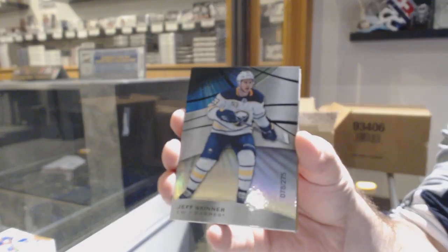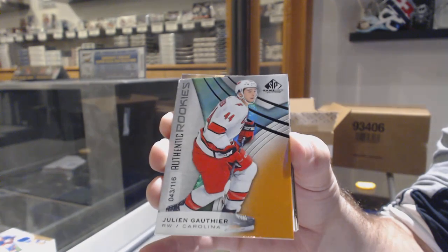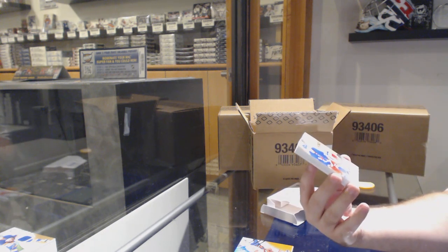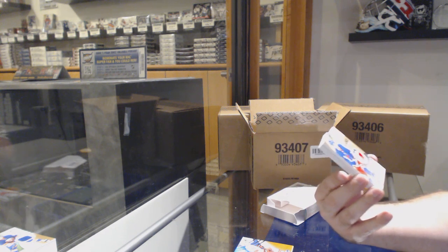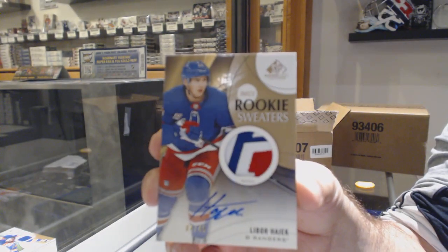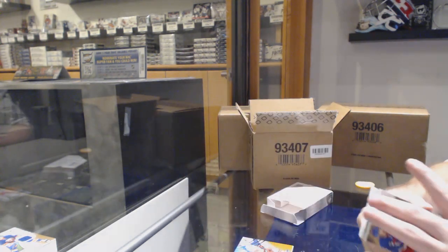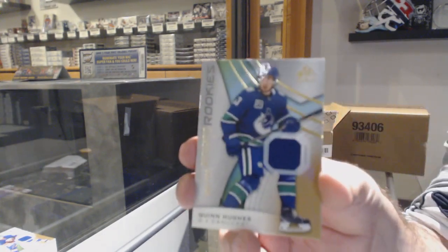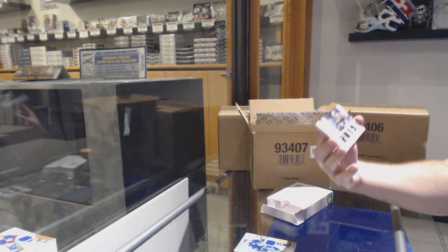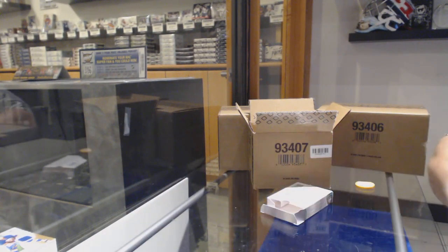We've got a rainbow Jeff Skinner /$275. Orange rookie rainbow /116, Julien Gauthier. That's a nice one. An inked rookie sweaters patch auto number /49, Libor Hajek. Number /49. Inked rookie sweaters, patch auto. Nice patch there, too. We've got a $5.99 rookie jersey, Quinn Hughes. A skills competition relic blends, Drew Doughty. And a rookie jersey to $5.99 of Philip Myers.